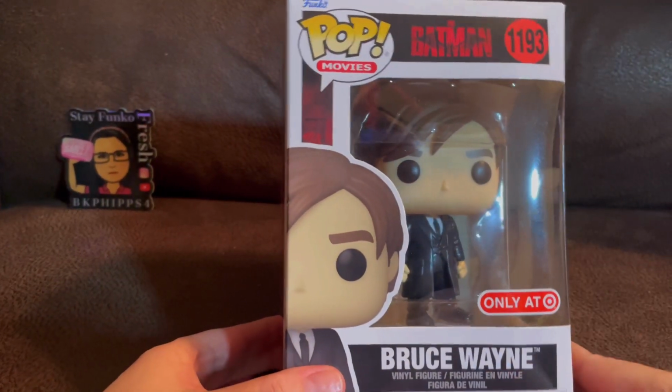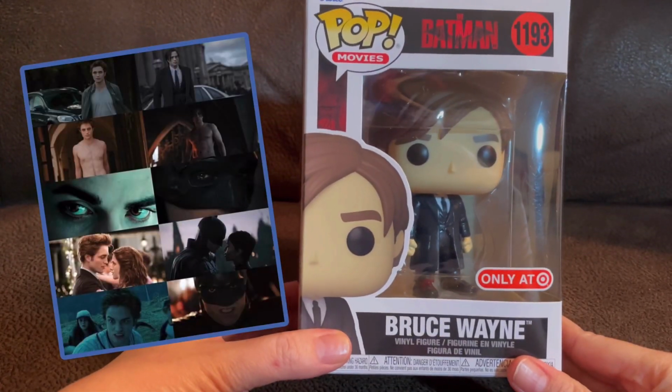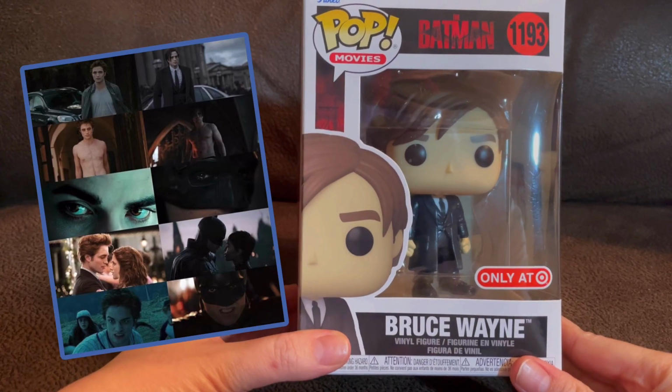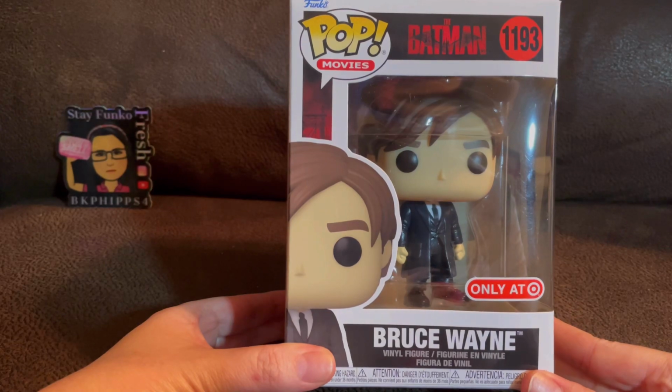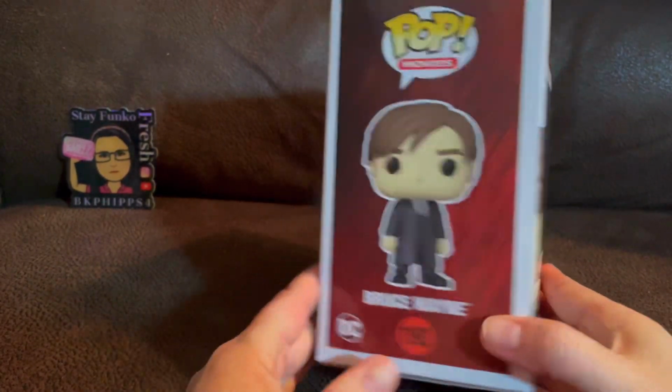So you all know that I went and saw Batman. So look what I snagged. Oh, yes, it is Mr. Bruce Wayne, a.k.a. Edward Cullen, a.k.a. Robert Pattinson. This is a cute pop. Oh, my gosh. It is a cutie patootie. So I had to snag this one.